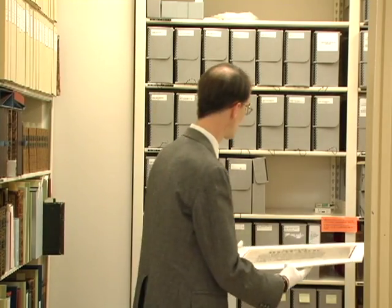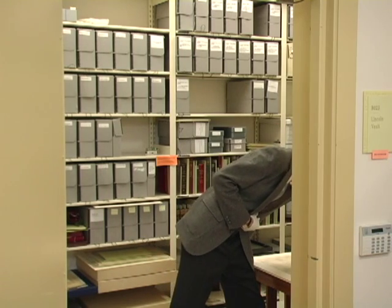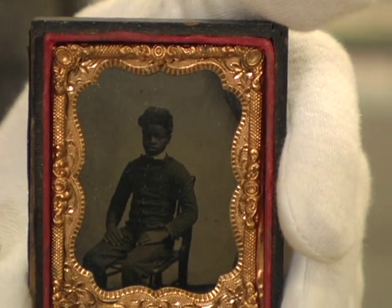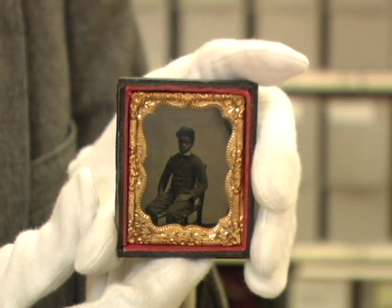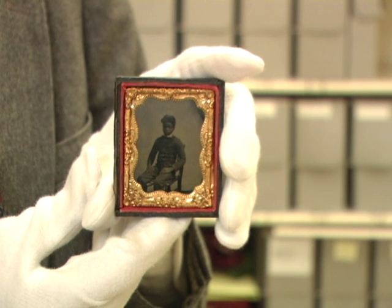Lincoln was aware of this problem. It was all around. In that case, it was a woman and three children, soon joined by their father. This is an unidentified boy wearing a Union Army uniform during the Civil War. We don't know his name. We don't know where this was taken.